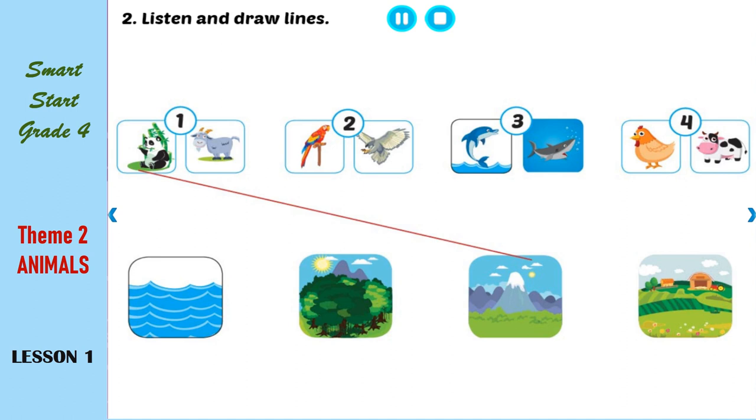4. Hey, that's a chicken. Where do chickens live? Chickens live on farms. Remember, Alfie? Oh, right. Hey, Tom. Let's take my spaceship and go see some real animals. That sounds great.